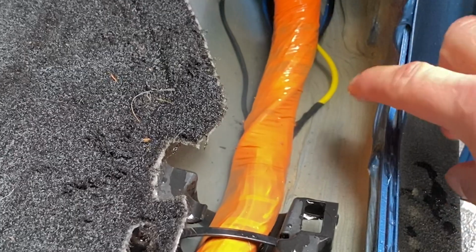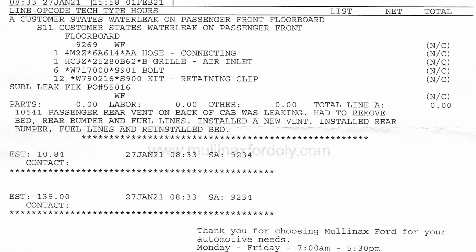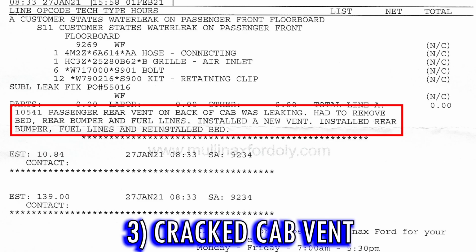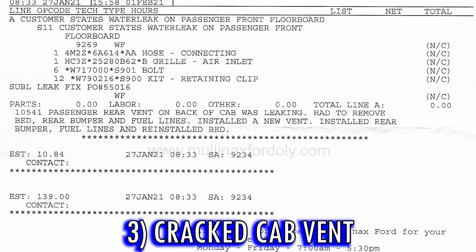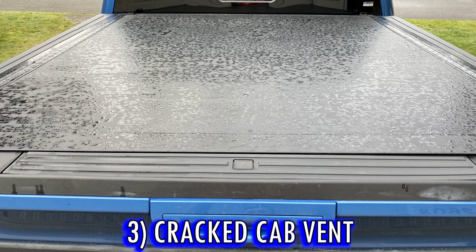After that, it was smooth sailing until over 10,000 miles when my truck flooded on the passenger side. I took her in and it turned out to be a broken cab vent on the passenger side. I'm pretty sure that this only showed itself at this point because I had just bought a used tonneau cover, which likely directed the water straight onto the vents.